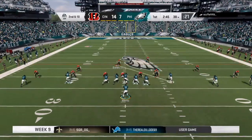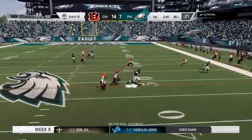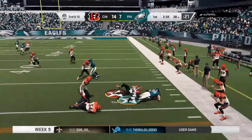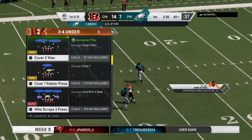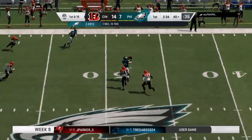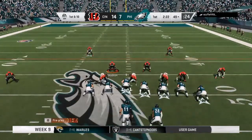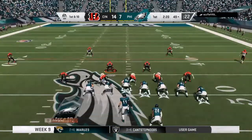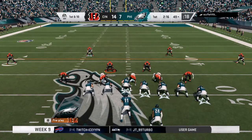Wentz will try again on 2nd down. Flushed out right and complete to Zach Ertz. And he'll be taken down, but not before he gets into enemy territory. It's a gain of 13 and a first down for Philadelphia. So they'll come up in Bengals territory now with a 1st and 10 at the 49-yard line.